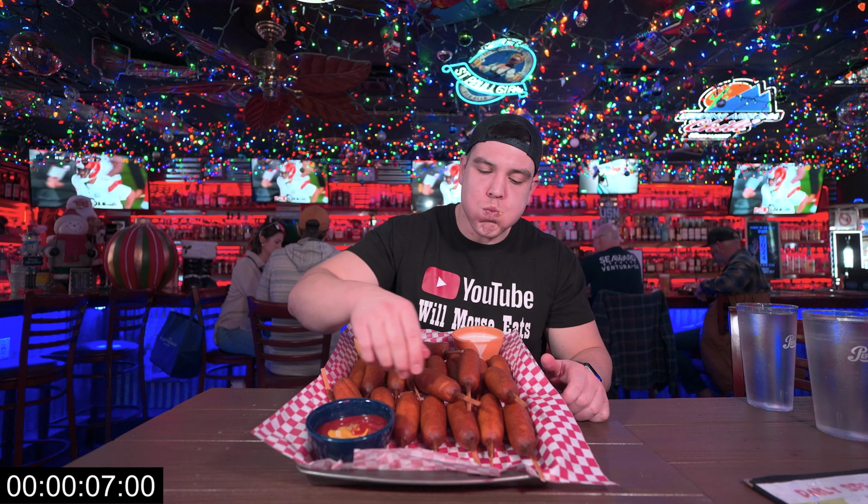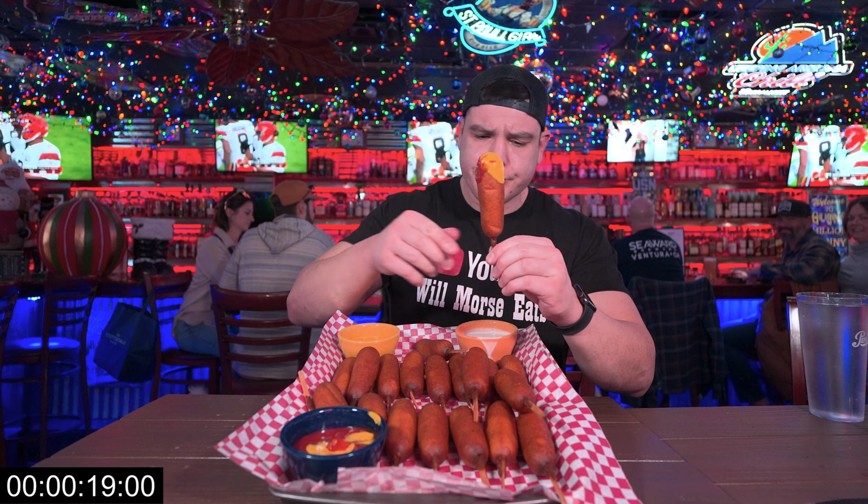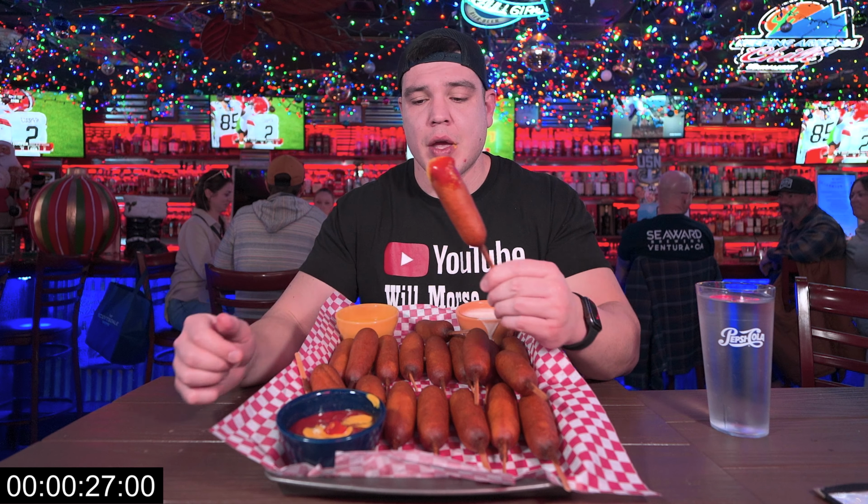The original freezer food, the I-don't-want-to-cook, I am eating a hot dog covered in cornmeal item. Very delicious corn dogs we have here today. They definitely come in a lot of shapes and sizes. Talked to somebody the other day, said they had a veggie corn dog, which I'm not really sure how I feel about, but probably tasted great. The beef Wellington of hot dogs is awesome.